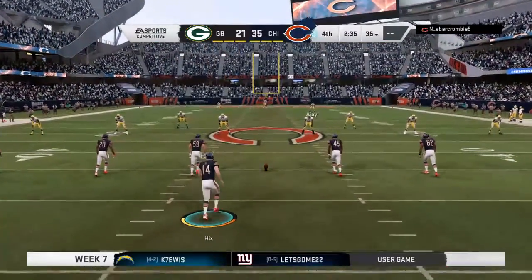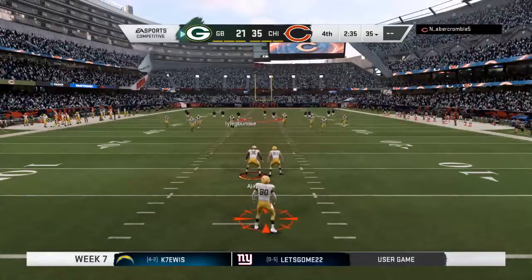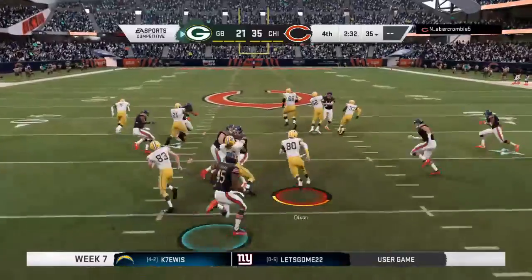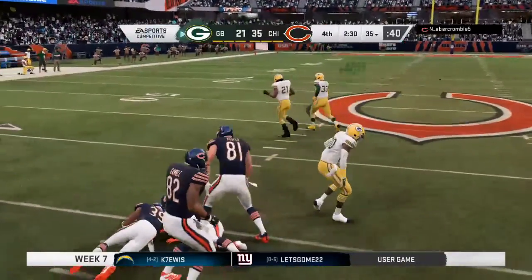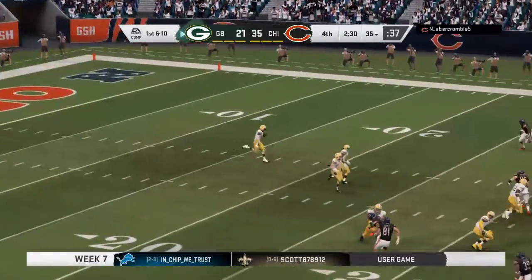Set now to kick this one away, and off it goes. This is taken at the 3. And good starting field position. He'll get this one all the way up to about the 35-yard line.